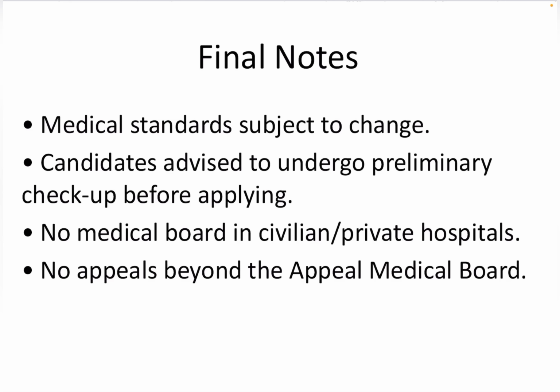Also, if you are declared unfit, there is an appeal board where you can challenge the decision, but beyond that, no further appeals are allowed. So if you are medically rejected after the appeal, that's final. And with that, we have covered everything in the medical standards.